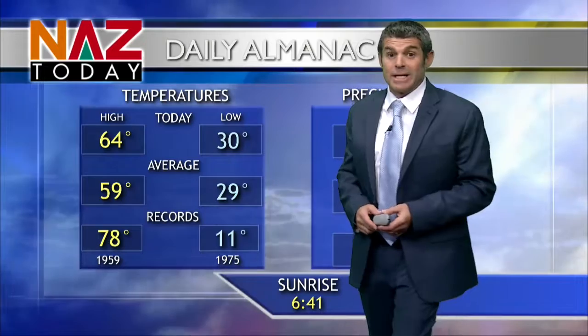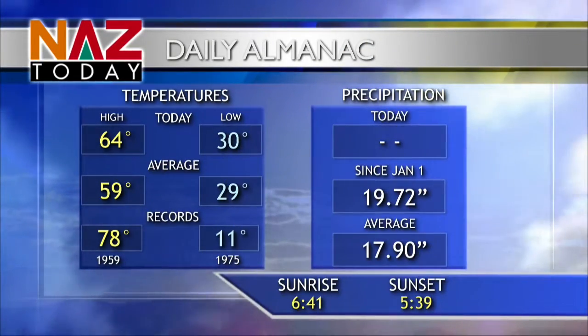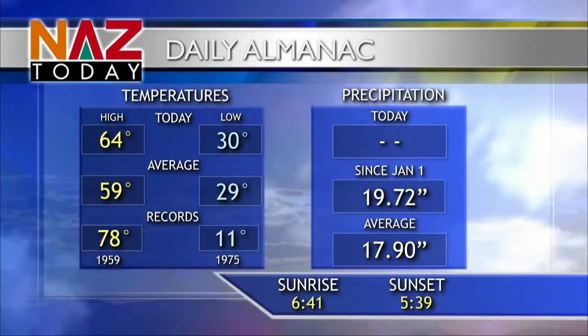All right, beautiful day out there. Today, 64 degrees, our high temperature in Flagstaff, and that's as warm as it's been going back to October 3rd when we were 66 degrees, and then it was all downhill from there, depending on which way you look at it. Temperatures were certainly downhill, and this is just a few degrees above the average of 59 for this time of year. Overnight last night, right at the 30-degree mark, very seasonable.